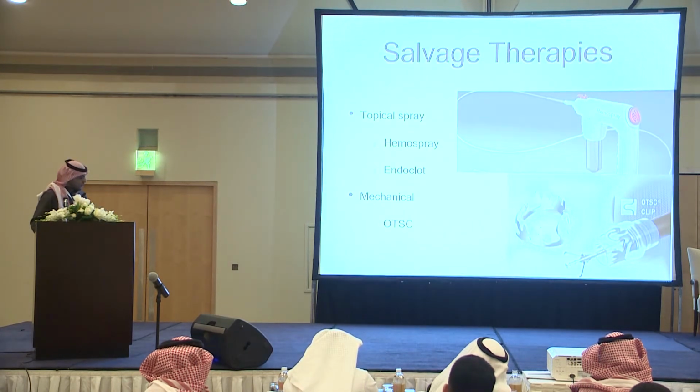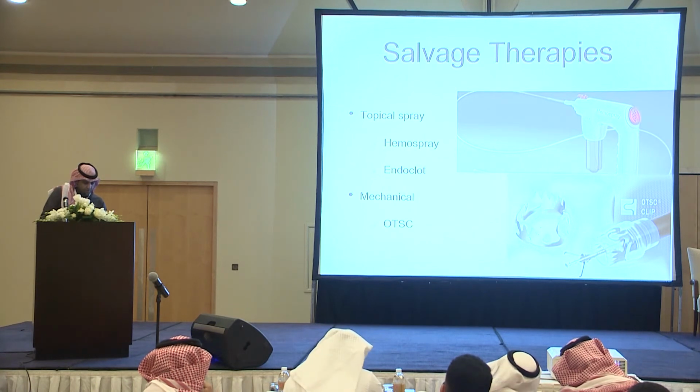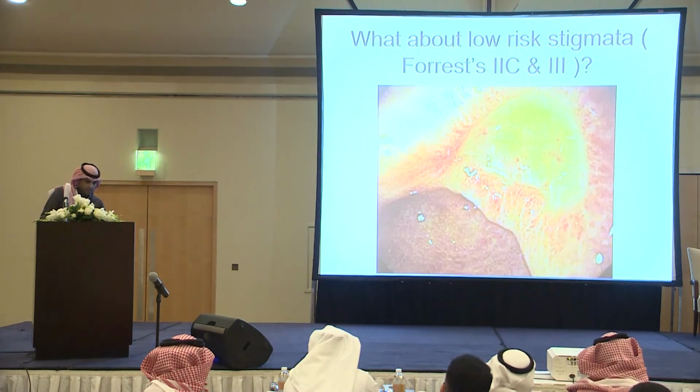Here is the salvage therapy. The topical spray is Hemospray or EndoClot. It's easy to use, but the problem we face is that if the tube gets blocked, you cannot use it. So before using Hemospray, you should make sure the tube is patent. Otherwise, you will not be able to release the spray. The other is the fiscal clip. It's very good according to the study, but still not approved for management of upper GI bleeding.